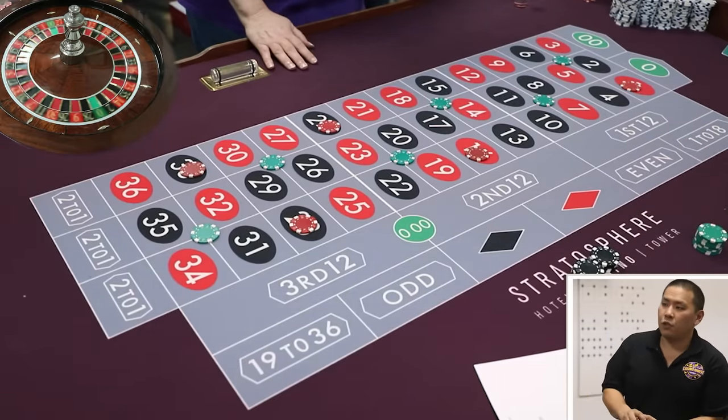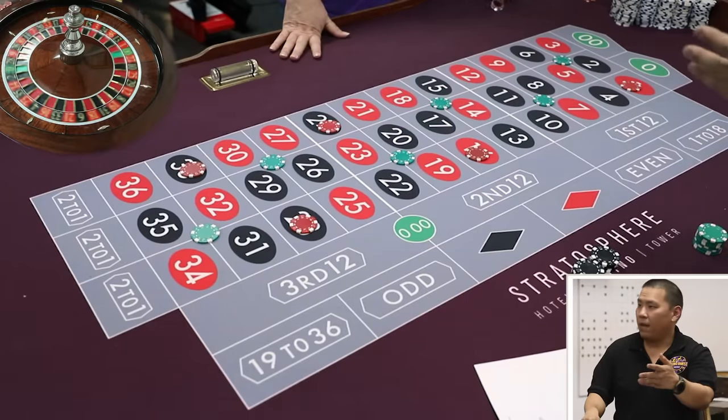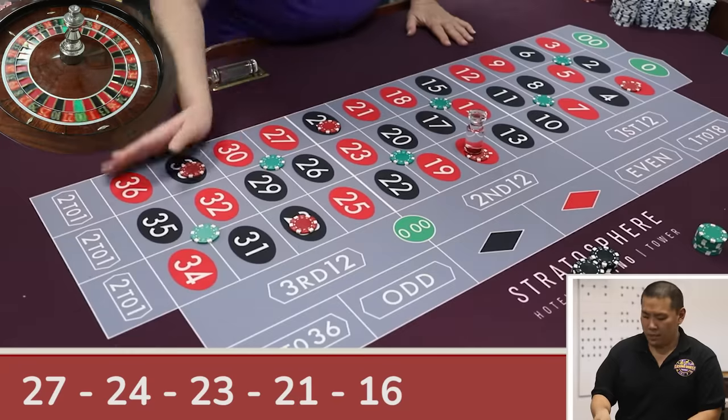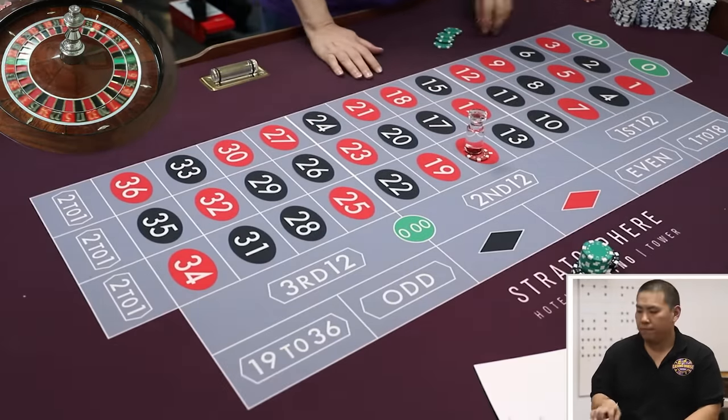They might just give you nickels, so you might have to ask for like 500 nickels. And then just mark it off that way accordingly. 16, $5. That's all that matters, baby. A win is a win is a win.